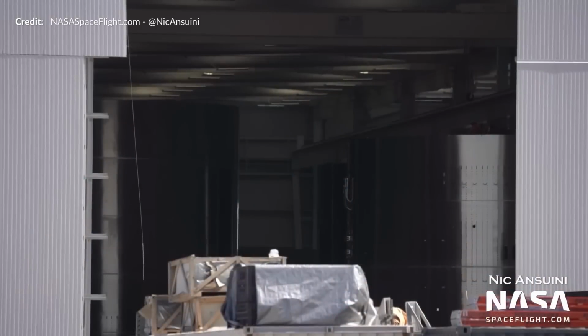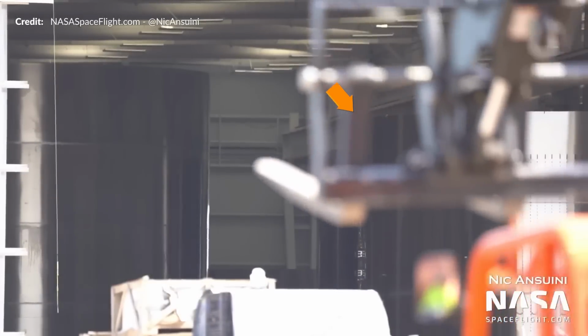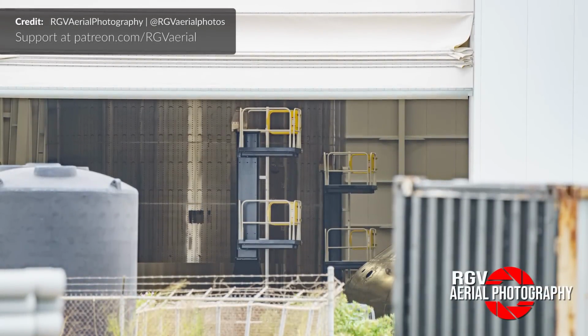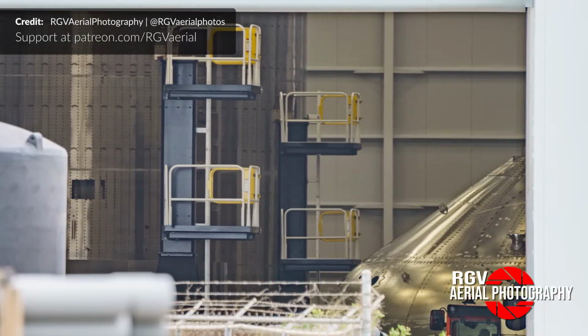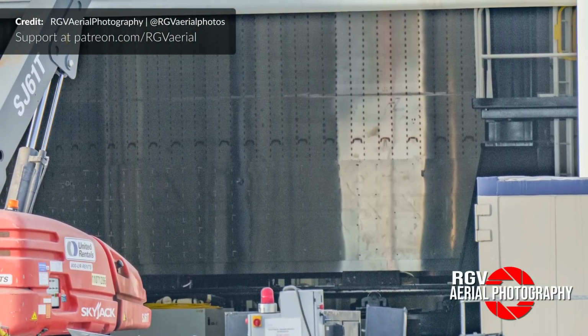Well, a ship aft sleeve was spotted inside the Star Factory a few weeks ago in the upright orientation, and only a few days later it was spotted again, but upside down. It seems to have been turned over from within the factory itself. Another aft dome was also moved into the Star Factory, and a week later that had been sleeved, which we can see here by the weld lines.